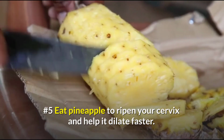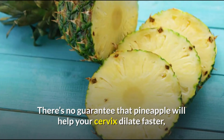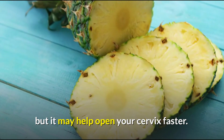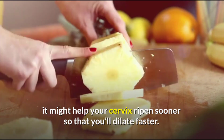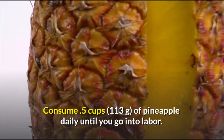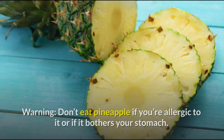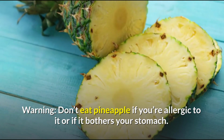Number 5. Eat pineapple to ripen your cervix and help it dilate faster. There's no guarantee that pineapple will help your cervix dilate faster, but it may help open your cervix faster. Since pineapple contains prostaglandins, it might help your cervix ripen sooner so that you'll dilate faster. Consume 0.5 cups, 113 grams, of pineapple daily until you go into labor. Warning: don't eat pineapple if you're allergic to it or if it bothers your stomach.